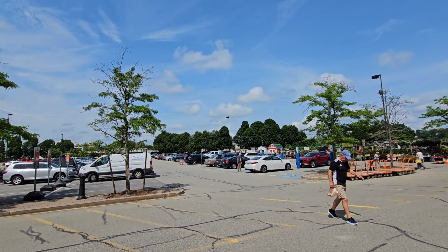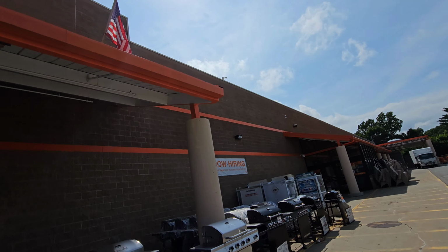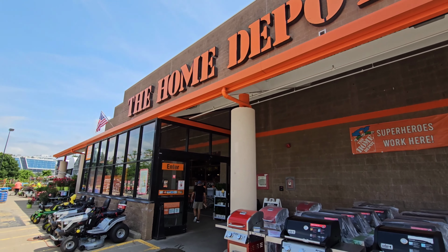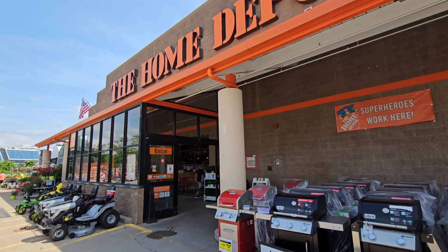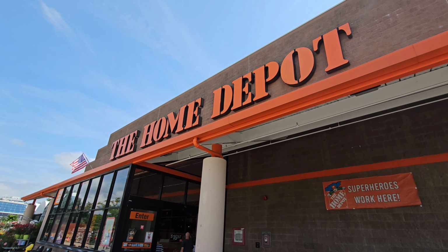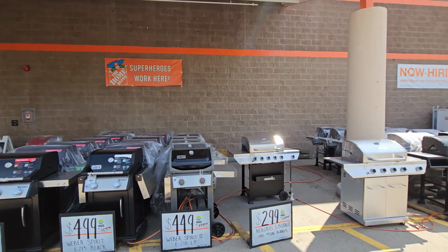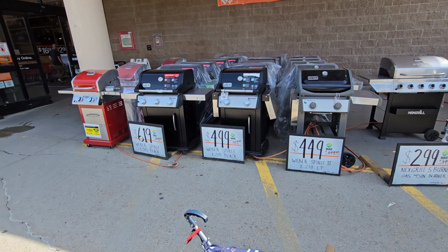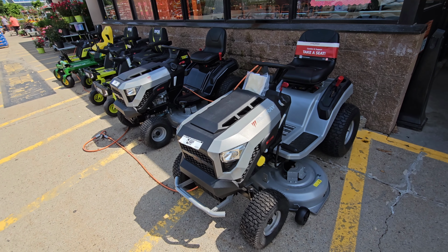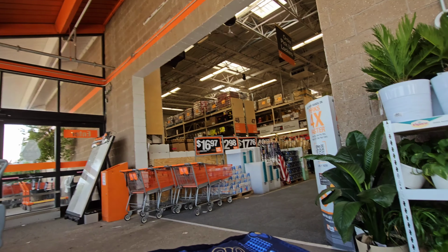Today I want to take you to the Home Depot. Home Depot is a place where you will find furniture, fridges, all home appliances, home construction materials, and a lot of stuff. As you can see outside, there is that, there is this. This one will cut your grass. It's like a motorcycle, but it cuts the grass.